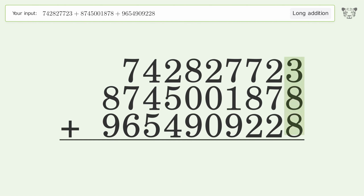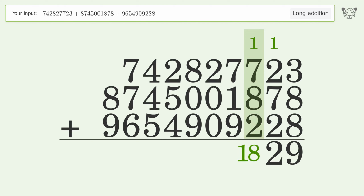3 plus 8 equals 19. Carry 1 to the tens place. 1 plus 2 plus 7 plus 2 equals 12. Carry 1 to the hundreds place. 1 plus 7 plus 8 plus 2 equals 18. Carry 1 to the thousands place.